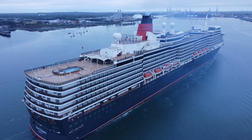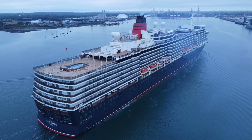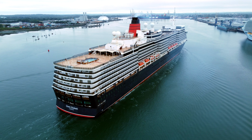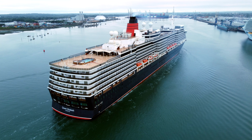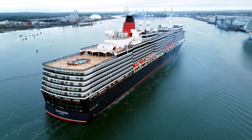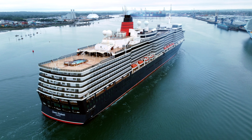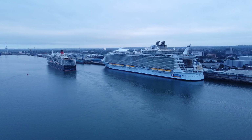You can really see the stern here, how vertical that is. I think not as elegant as some of the other cruise ships. There we go. Let's pop a picture off. Very decent, very decent. Not bad at all. You can see the HMM Dublin in the background, the fourth largest container ship in the world.